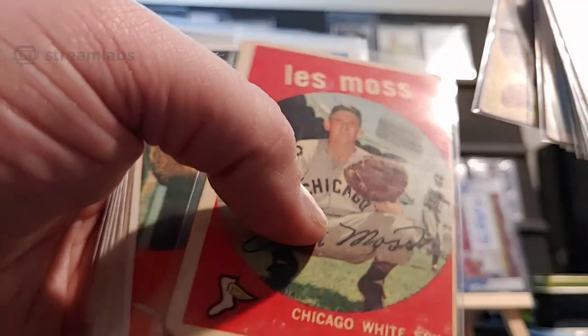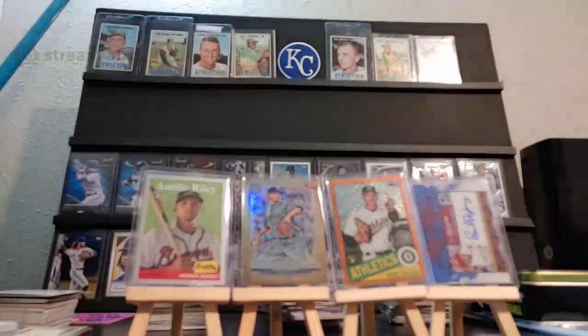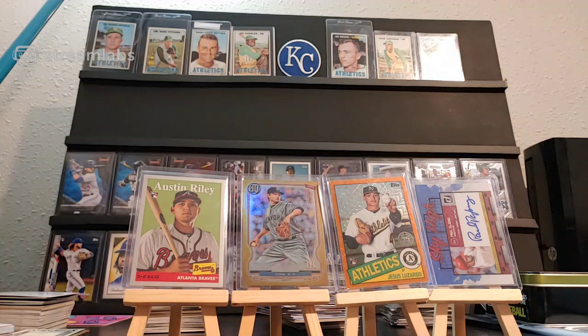And I do have some '70s cards of Steve Carlton and stuff, but like I said, some of it's in bad shape. And like I said, I do have some nicer stuff. I just gotta pull it out sometime and sort through it all and get going there. All right.